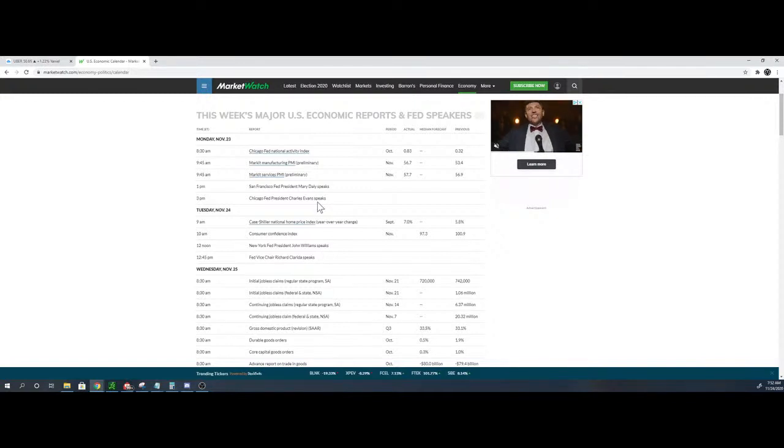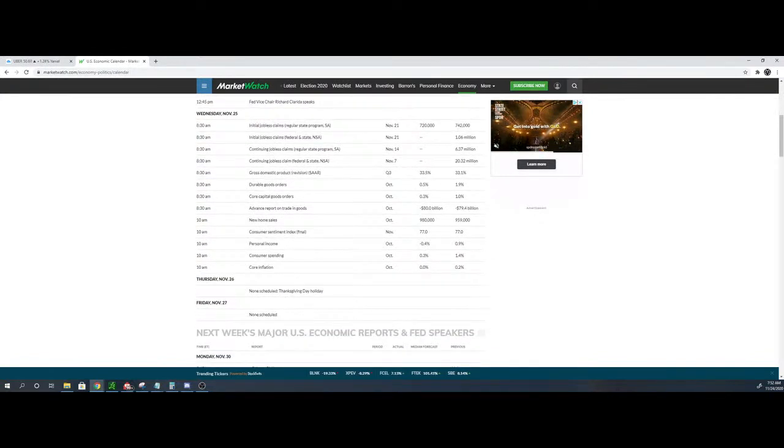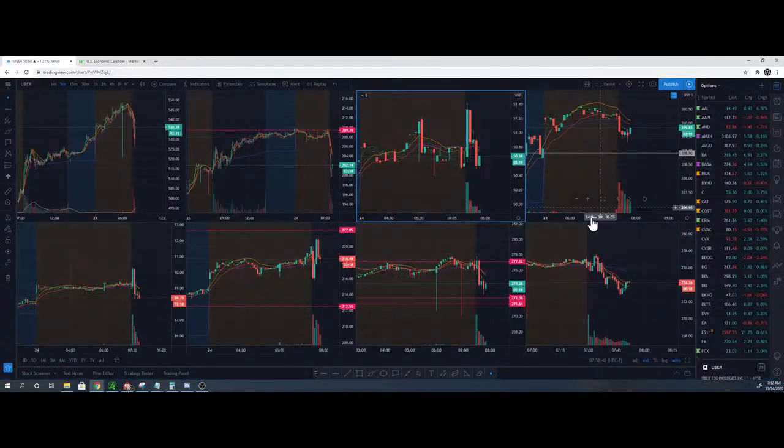Okay, showing us price not bad. We don't got nothing crazy going on today. What we could see today, though, is we could see today be a reaction for tomorrow's jobless claims. We could see that get priced in. Durable goods orders, advanced report on trade and goods. That's going to be interesting. New home sales, personal income, and core inflation. So it's looking like a pretty interesting day in my opinion.